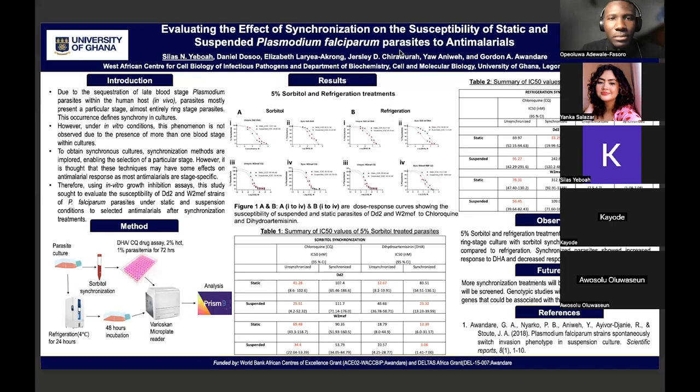In the long run, more synchronization treatments will be explored and more antimalarials will be screened. Genotypic studies will also be carried out to explore the genes that could be associated with the various phenotypes observed. Thank you.